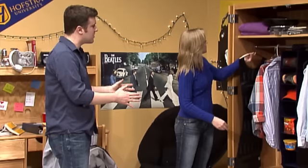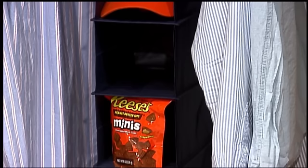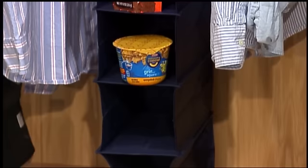Anything for the guys too? So for the guys, we have this shoe organizer. A lot of girls have them, but I think guys need to know that they can organize their shoes as well. And what's really cool about this is that we also have a hat and food stored in here. When you're going to school, a lot of the things that you have need to be adaptable. So being able to use it for other things is crucial. Even though it's labeled as something for shoes, you really want to tailor it to something that works for you as an individual.